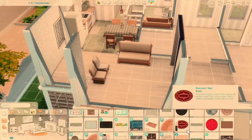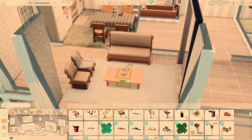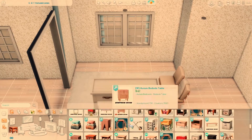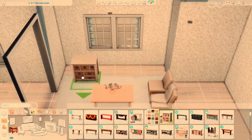I used this furniture from the Snowy Escape pack. I actually use this furniture set a lot, which is weird for me because I don't usually use base game furniture that much, but I just thought that furniture itself was very pretty and I love the color palette of it, so I tend to use it a lot.